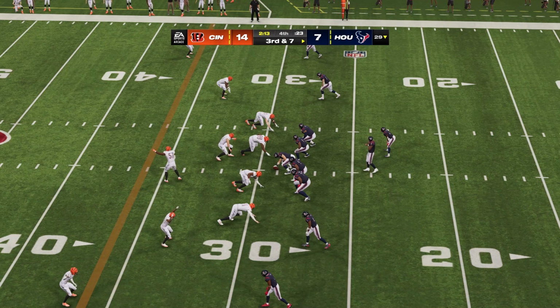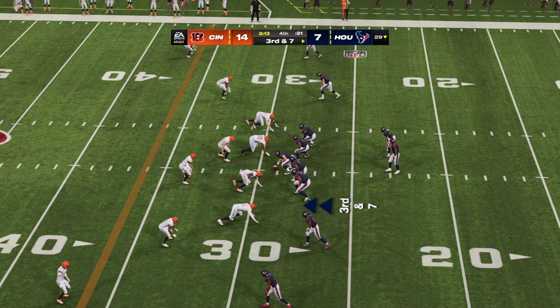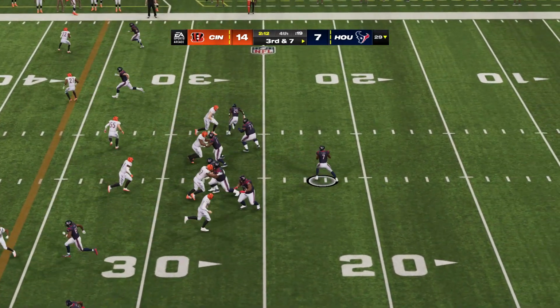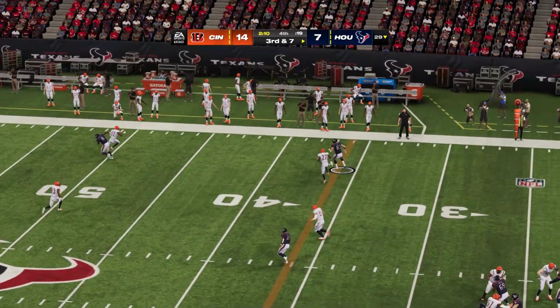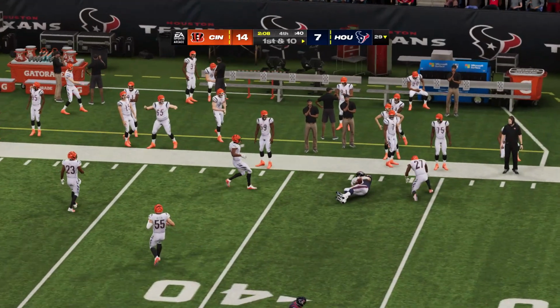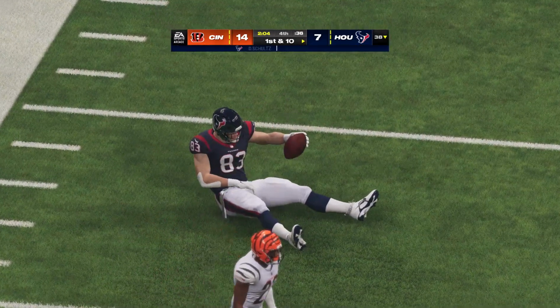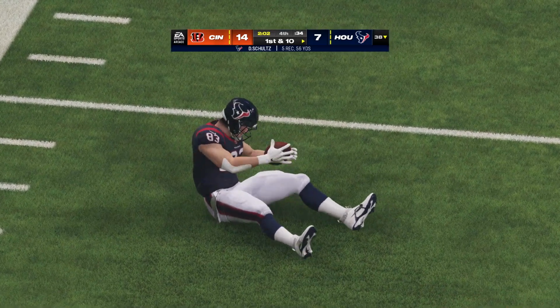What can they come up with here? It's 3rd and 7. Here's Stroud. Catch is made. It's Schultz on the out route. And he is going to have a Texans first down as they're able to get the third down conversion.